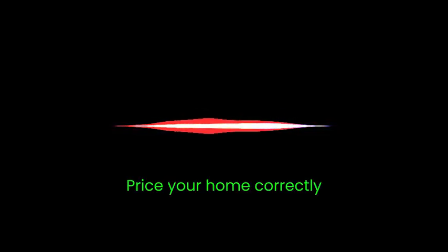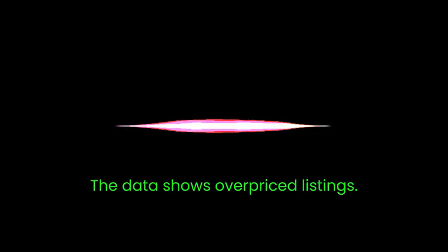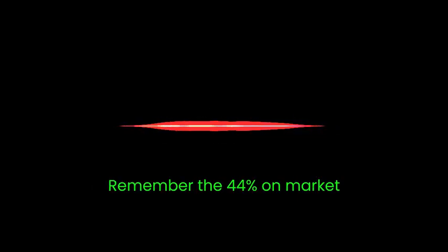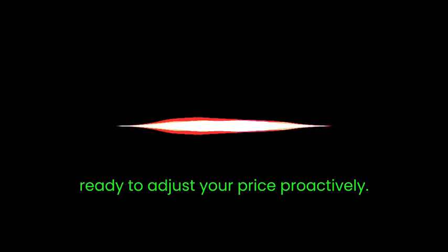Price your home correctly, right from the start. Use recent comparable sales, not the peak prices from 2022. The data shows overpriced listings just sit there. Remember that 44% on market over 60 days in April. If you're not getting serious interest or offers in the first couple of weeks, be ready to adjust your price proactively. Don't wait too long.